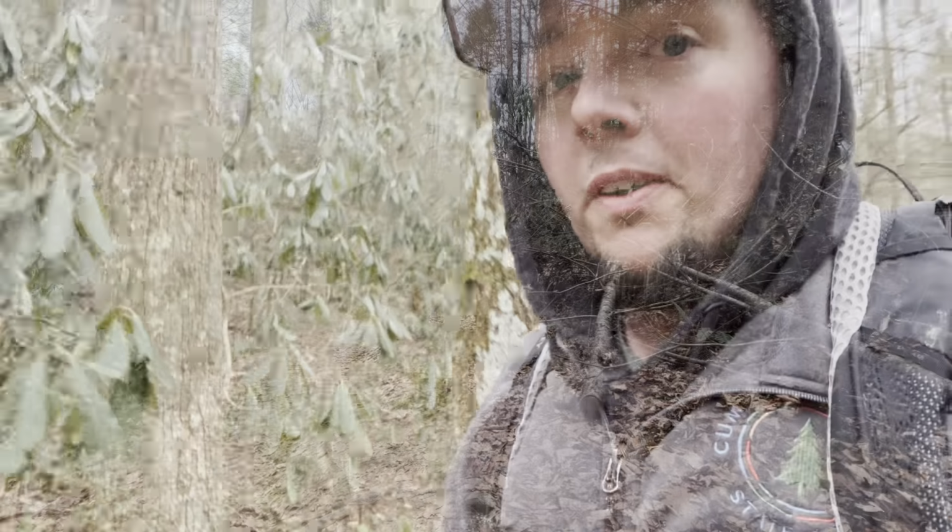Gonna take the unofficial Copperas trail out through here to the large campsite. If you're not familiar with this trail at all, I'll put a link to my Copperas Falls video on here. Well, you can check it out, kind of familiarize yourself with the area a little more.